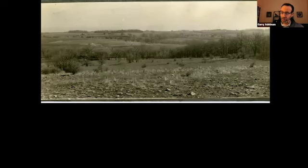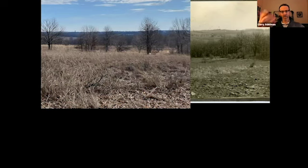We don't have any early pictures of Wilson's Creek. This is taken and provided to me by the park in, I think, the 1920s here. But man, I'm sure many of you have been to Wilson's Creek. What a great battlefield. It looks very much just like that. I tried to sort of form a panorama out there.